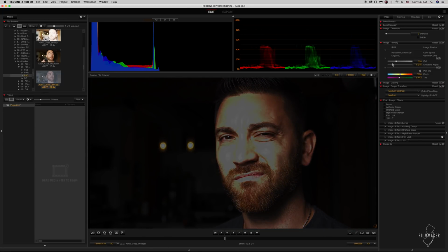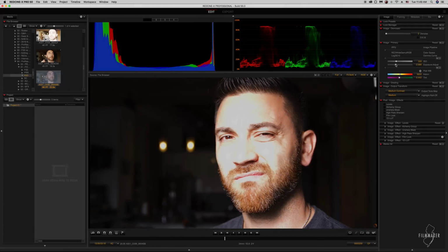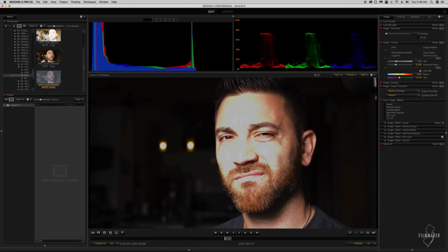But still, even in Red Cine X, look how overexposed a lot of this is. You can see the scopes not doing very well, but just wanted to show you this quickly in here. But let's go back over to, let me put this back to 0 or it's not going to work.